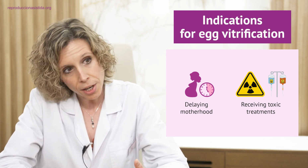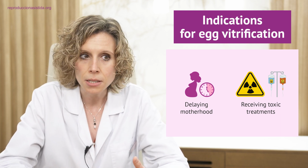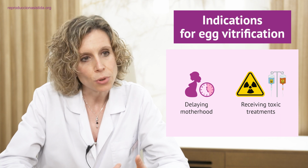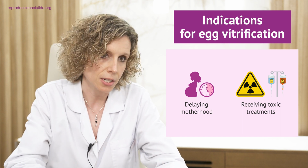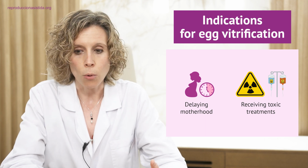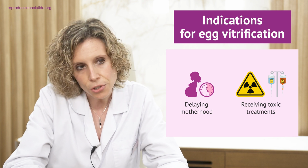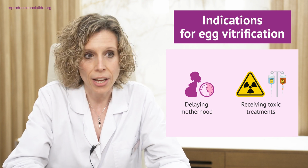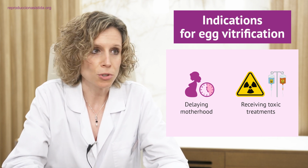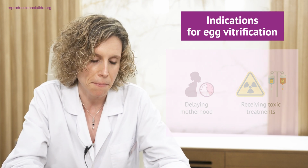Of course, some other patients may decide or may need to do that treatment because they are going to undergo treatments that will be toxic for the ovaries. In the end, they know that it can also affect their future fertility, so because of that, they prefer to freeze their eggs. But I would say that almost 90% of our patients decide to do it because of social problems.